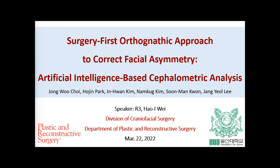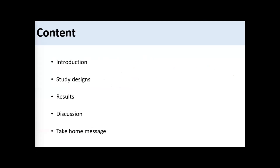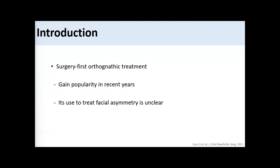The study was conducted in the University of Ulsan, in South Korea. And the author of this study was well known for craniofacial and head and neck reconstruction. This is a photo of the journal, of the article, and the content I'm going to present today. This is quite a small article, and first I would like to introduce the surgery first orthognathic approach.